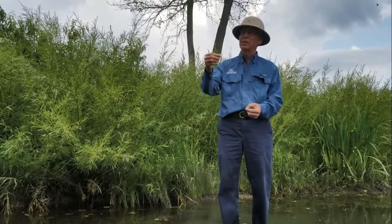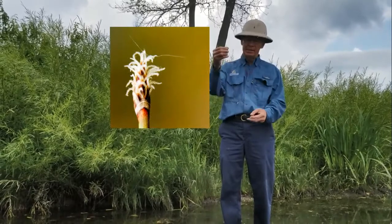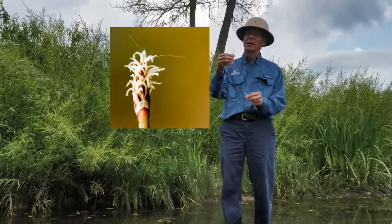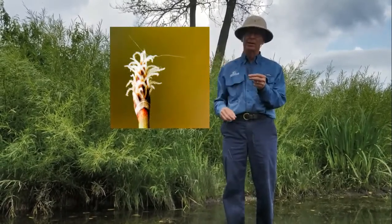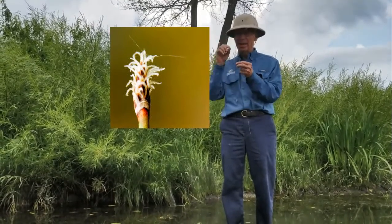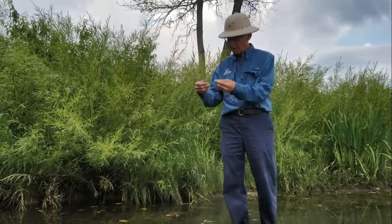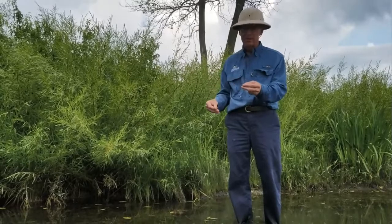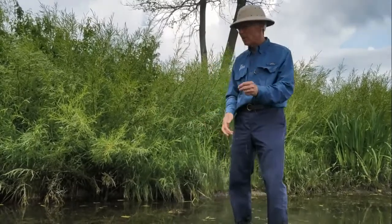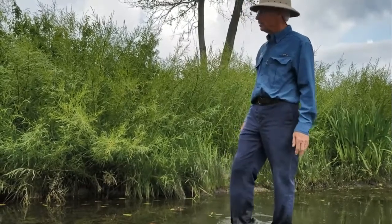That conducts photosynthesis. There's a little spikelet at the end that has tiny, tiny little flowers, and then we'll have tiny, tiny little nutlets. And each nutlet has a little cap on top that you use to identify the spike rush. Because these are reddish at the base, I suspect it's the red-rooted spike rush, but without getting a magnifying glass out, I couldn't be certain.